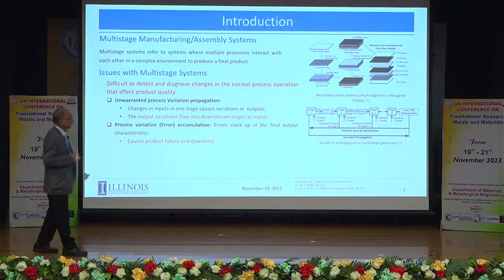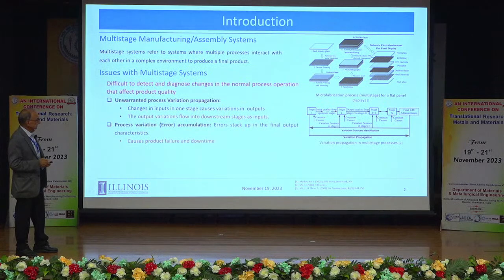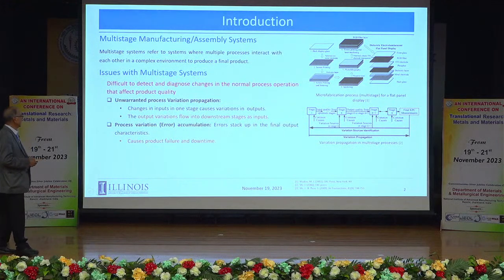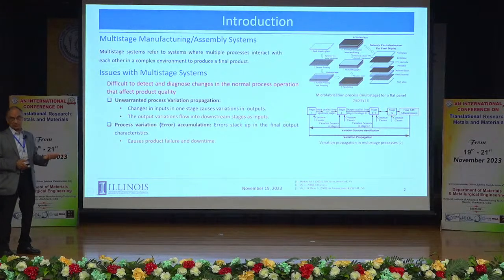The challenge with this problem is that, as you can see in this picture, different stages are coming in, and the output of one stage becomes the input of the second stage, and so on. Each stage has its own input and process parameters. If there is any problem in one stage, the output could be affected in a way that eventually also affects the final product. So the idea is that changes in one stage's input cause variation in the output, and that output variation flows downstream as input. Our goal is, how do we predict where it happened, and how do we address this product failure?